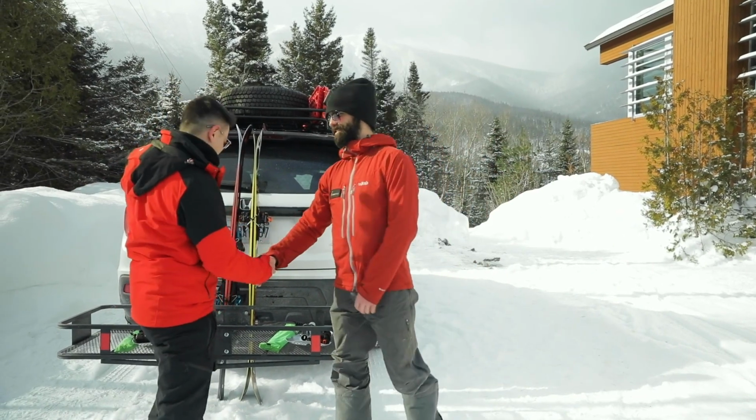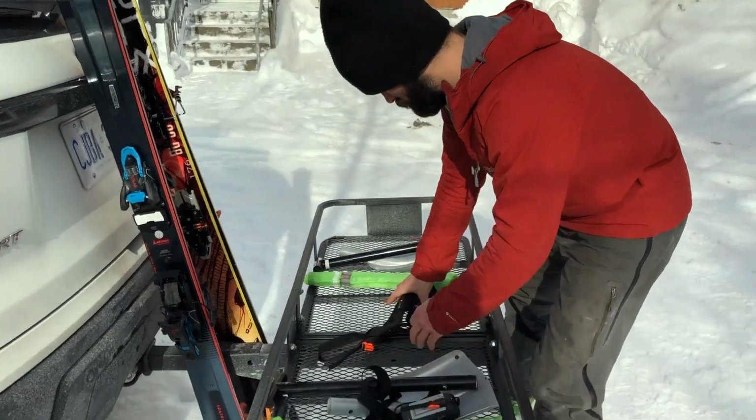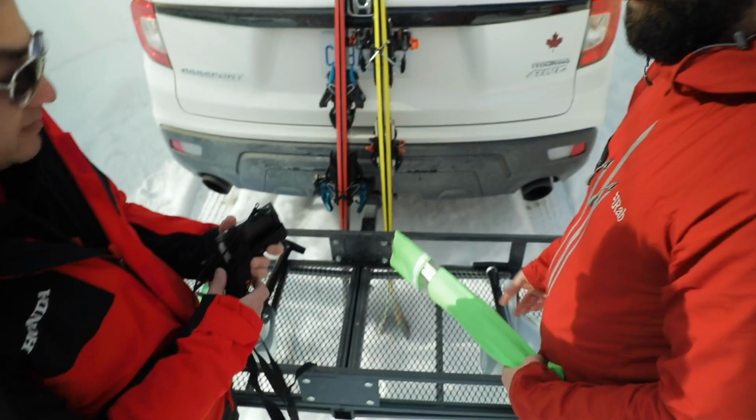Charles, so before we go skiing, we're going to go over a couple other things first? Yeah, well before any trip in the backcountry, you should have some avalanche safety gear. A probe and shovel will be in your pack.